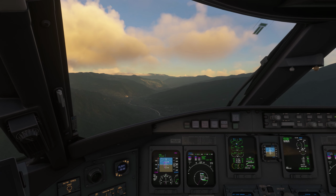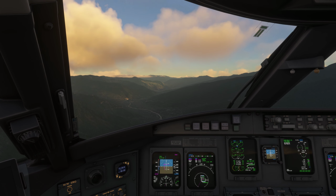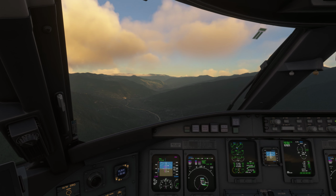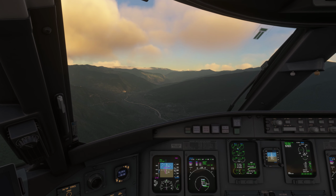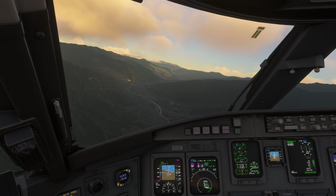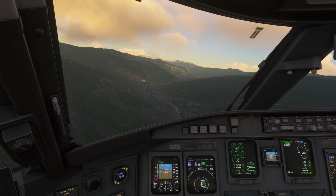Retrim. Okay, speed's 140, looking good. Hotel 55, wind 148 at 20. Cleared to land runway 15. Retrim. Cleared to land runway 15 Hotel 55. Okay, turn back towards the monastery. We need to lower ourselves down. We're a little high. So I'm just putting the nose a little lower.